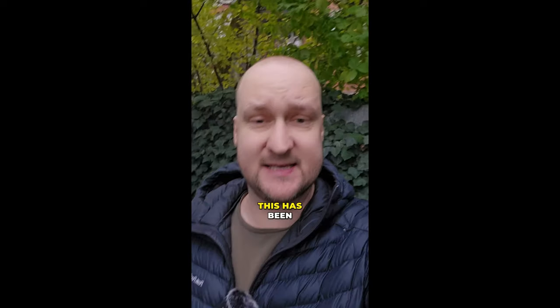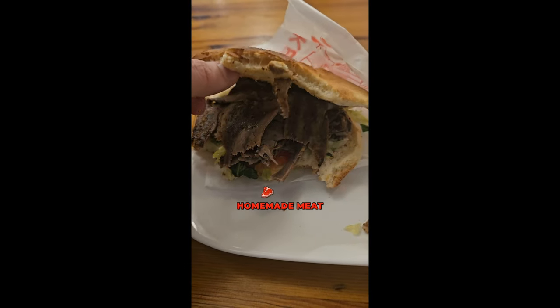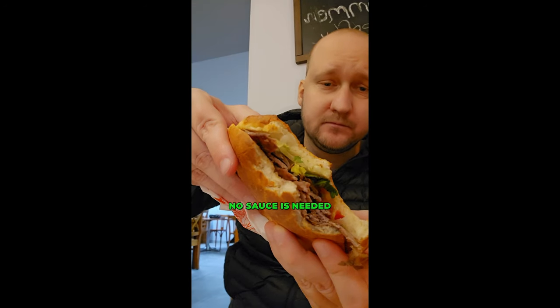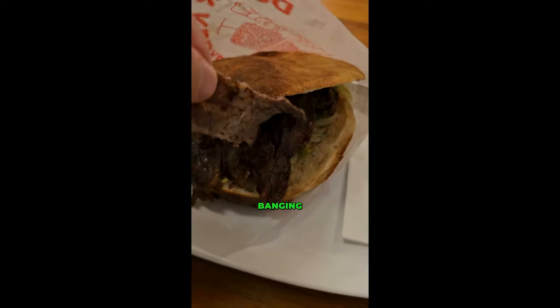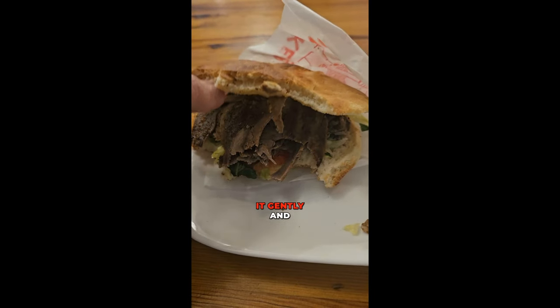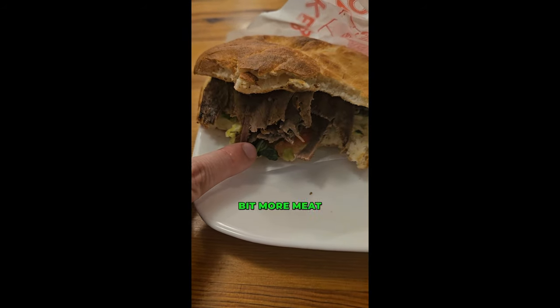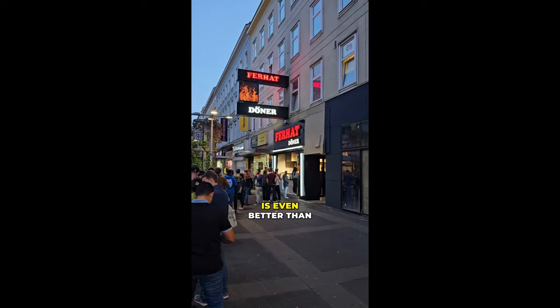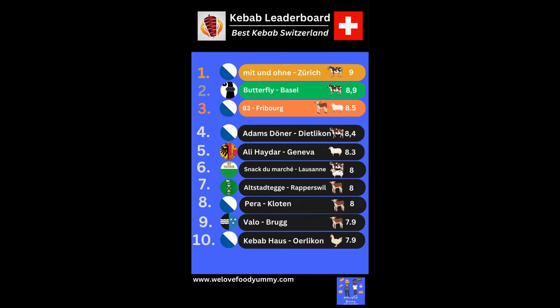Butterfly in Basel. This has been in my top 10 for a good reason since the beginning. Amazing homemade meat, freshly baked bread, no sauces needed, absolutely amazing. This kebab is just banging. Look at this yaprak beef, so juicy and soft, I had to touch it gently. And the bread is almost perfection, crispy outside, fluffy inside. The only complaint I would have is a little bit more meat. And I think this is even better than Fairhot in Vienna. That's why I give it an 8.9 out of 10, and it goes back on top of my ranking list.